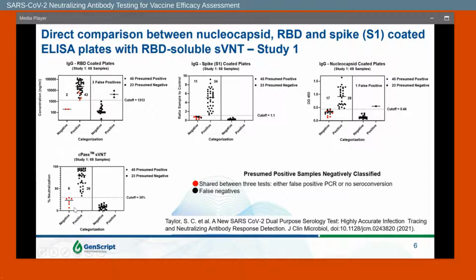And when we looked at the false negative samples, there were 6. We just wanted to know if these 6 samples were also called negative in at least the nucleocapsid and spike S1 coated plates, and they were, which leads us to the potential conclusion that these 6 samples were in fact true negative samples and may be called falsely positive by qPCR, which has been shown to happen with qPCR, especially with tests that have very high CQ value cutoffs.